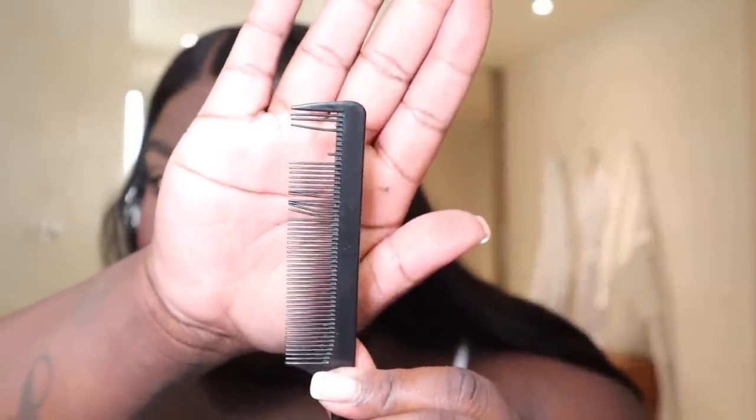Love your dedication to finding me this comb. It's really appreciated. And girl, look at the comb. It's just as raggedy as it wanna be.